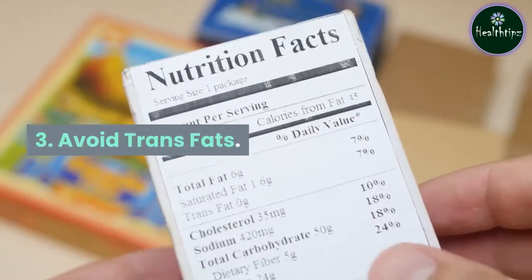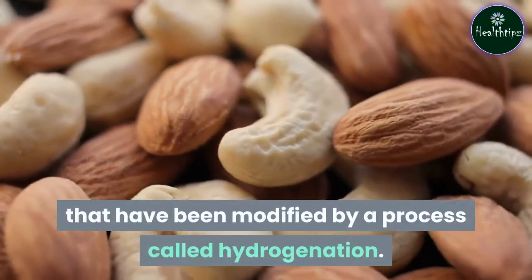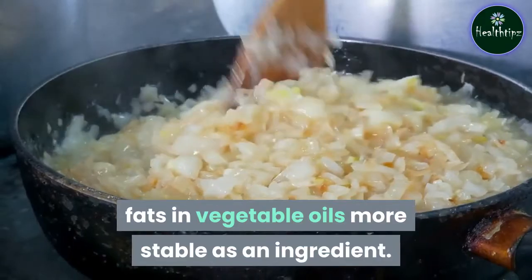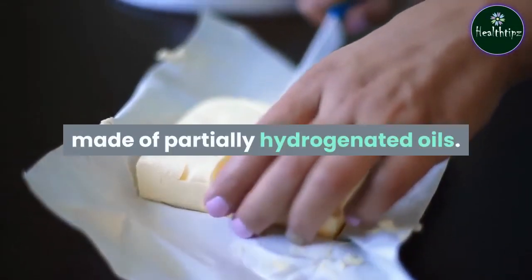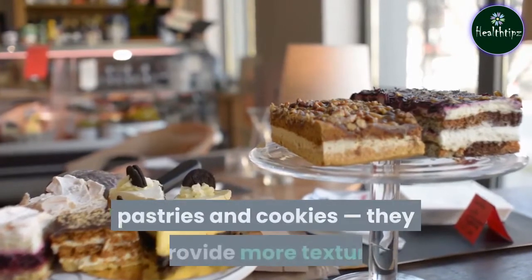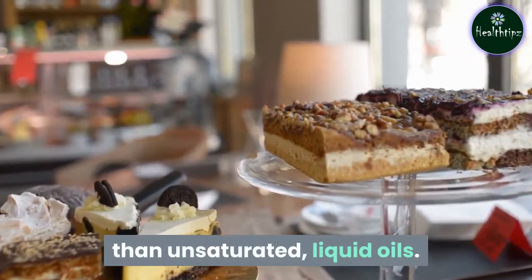3. Avoid trans fats. Trans fats are unsaturated fats that have been modified by a process called hydrogenation. This is done to make the unsaturated fats in vegetable oils more stable as an ingredient. Many margarines and shortenings are made of partially hydrogenated oils. The resulting trans fats are not fully saturated, but are solid at room temperatures. This is why food companies have used trans fats in products like spreads, pastries and cookies. They provide more texture than unsaturated, liquid oils.